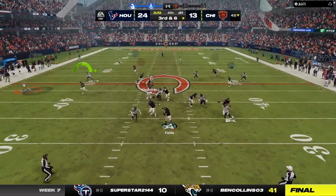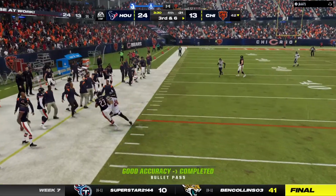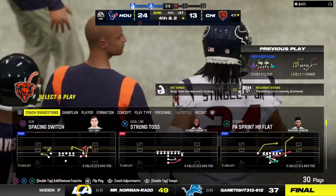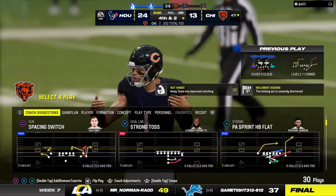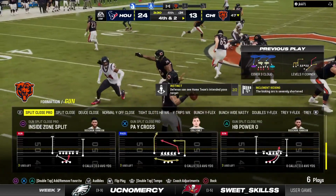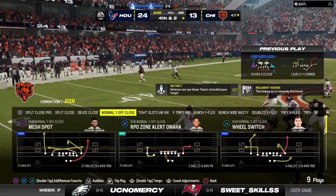Throwing on 3rd down, Fields. Again, it's Johnson. And he's able to get this one out closer to midfield across the 45. So 5 yards here, 5 on the play. And that's going to make it 4th down.